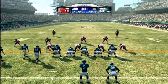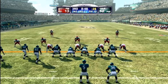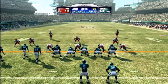Hey, you get ready to play some D, baby. 5. Looking to throw.